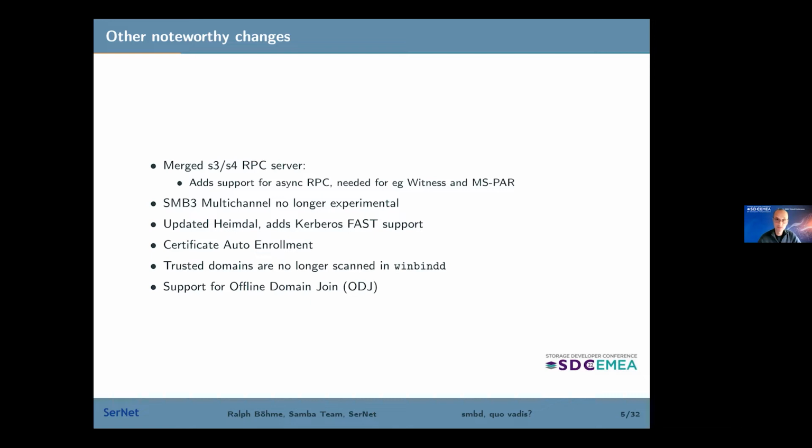Next change, SMB3 multi-channel is no longer experimental, so that's great. Also, Heimdal got a pretty big update. This is something that hugely affects the ADDC, not so much the file server, but it adds a few interesting features like Kerberos FAST support, which is also useful when the file server is being a Kerberos client. We got certificate auto-enrollment via GPOs, which is eventually useful on file servers as well.